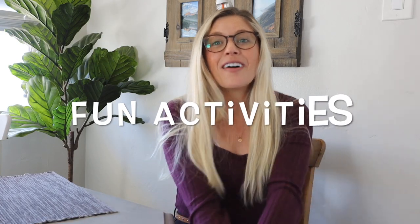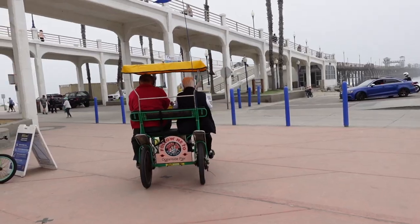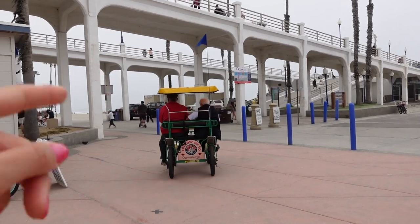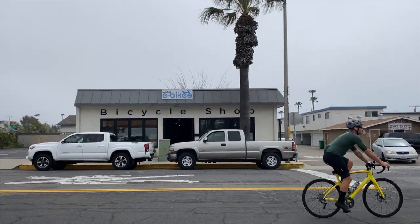Okay, let's talk about fun activities besides the beaches. Biking is a popular activity in Oceanside. Like I said earlier, you can rent a Surrey bike and ride along the beach, or rent an e-bike and take one of the many trails Oceanside has to offer.